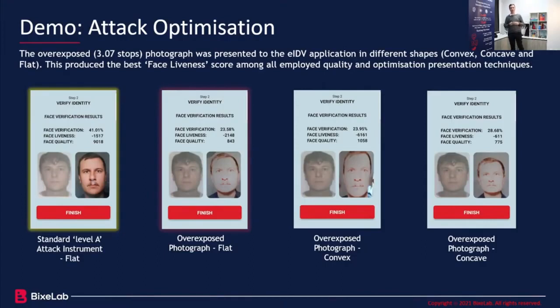And then we can again do that here, and now we can combine these different types of techniques. So what if we take the example from the first one? So we had the high quality photo for instance, and we might present that concave. So different types of combinations of quality conditions, formats and presentations can produce very different behaviors. And that's what we're trying to get at here. And what we arrive at is essentially an optimized attack where we have one instrument, but it's presented in the most effective way that's most likely to spoof the system.